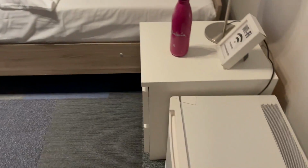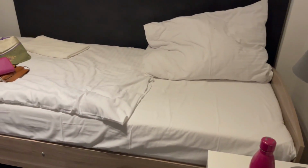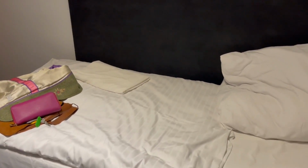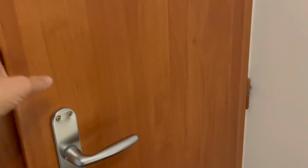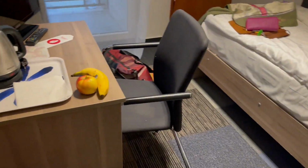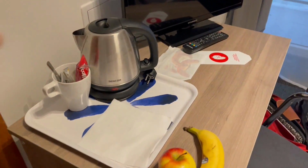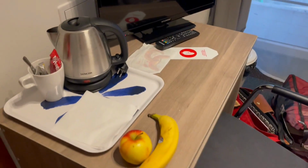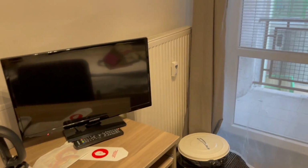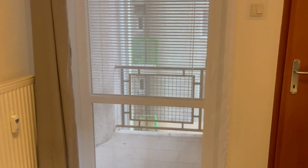So you come into the room and you have a little mini fridge, a little bedside table, a single bed, and it comes with a towel. This is a huge closet for some strange reason, almost the size of the room. Next to the bed, you have quite a big desk with a kettle. We're loving that, so we can have coffee in the room. A TV, a big old window. Actually, it's a door, you can go out onto that balcony.